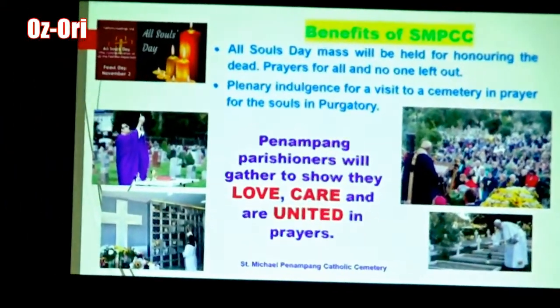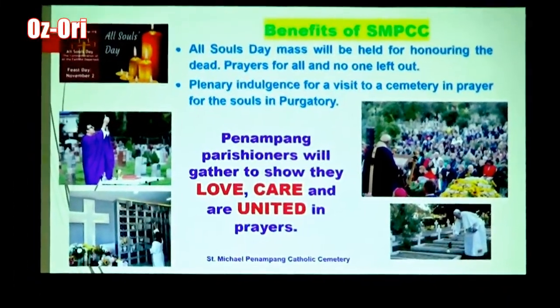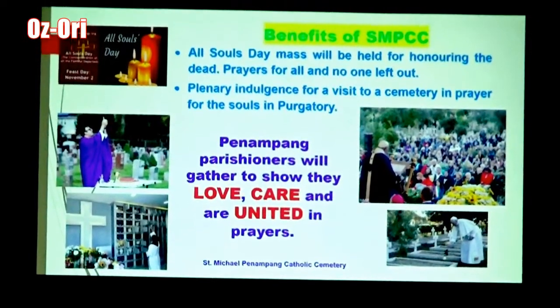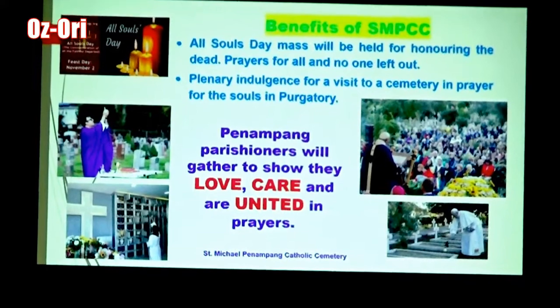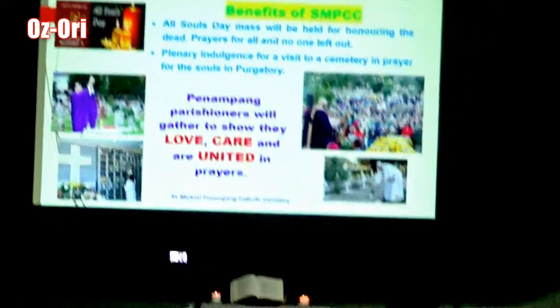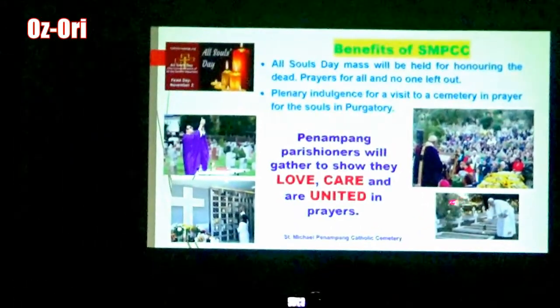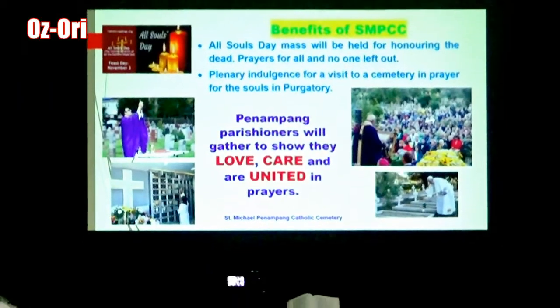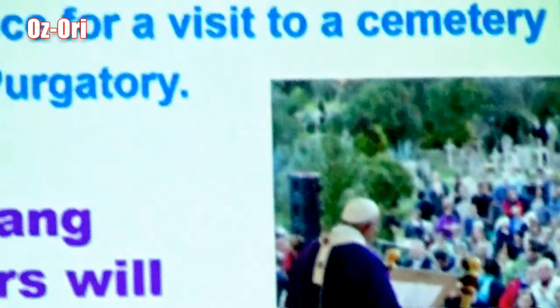So, benefits of St. Michael Catholic Cemetery. Right. We will definitely have a mass where the priest will come and the family members will gather. Now this is in the Vatican. Even the Pope celebrates All Souls' Day mass in the Vatican. I don't think he's scared of the cemetery.